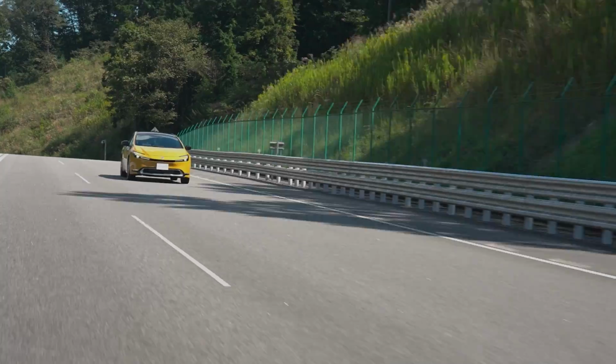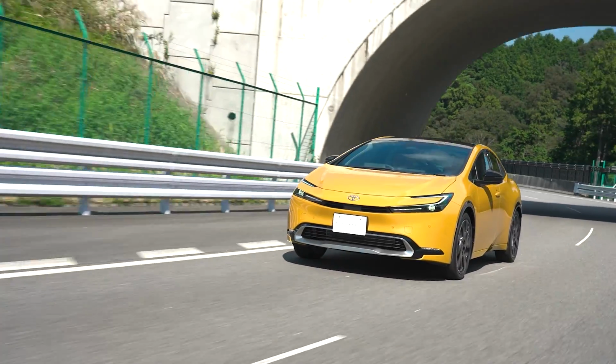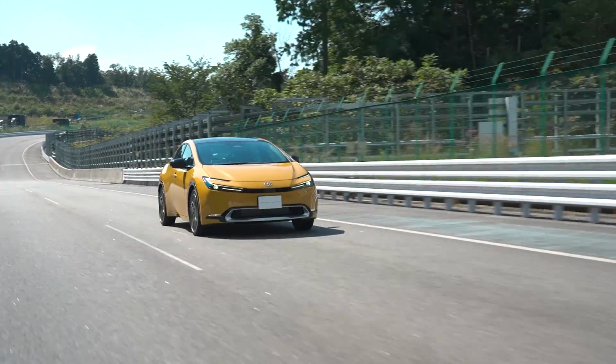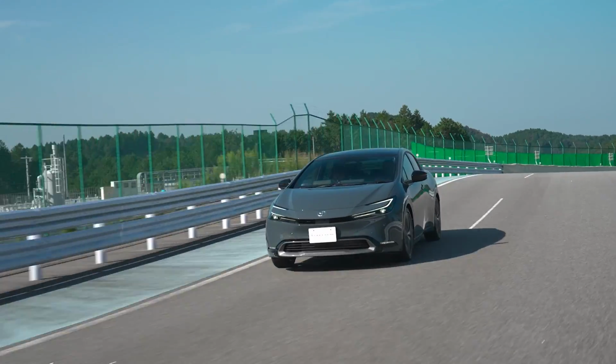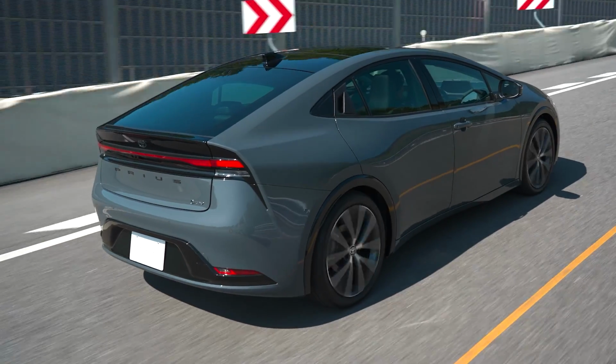After several years on the market, Toyota has finally fully redesigned their most famous hybrid car, the Prius and Prius Prime. And to find out everything there is to know about this new hybrid and plug-in hybrid model, including whether it's one of the best hybrids to buy on the market right now, make sure to stick around until the end of this video.